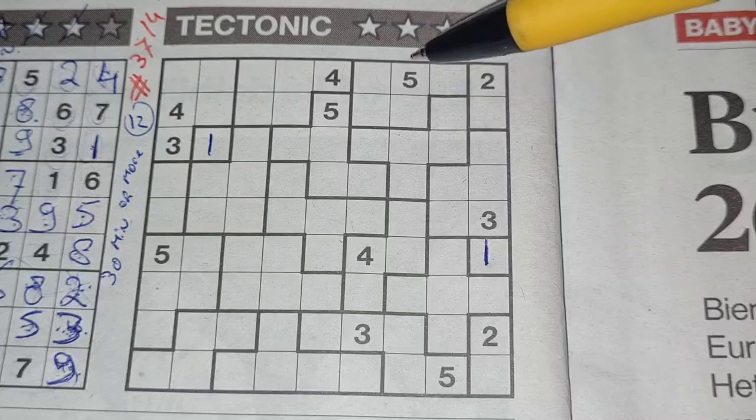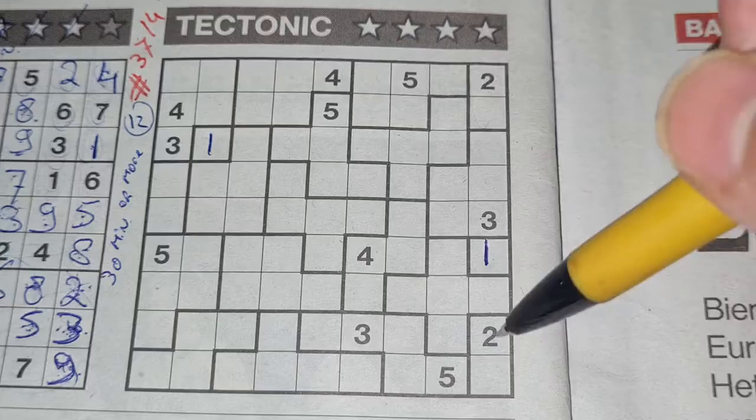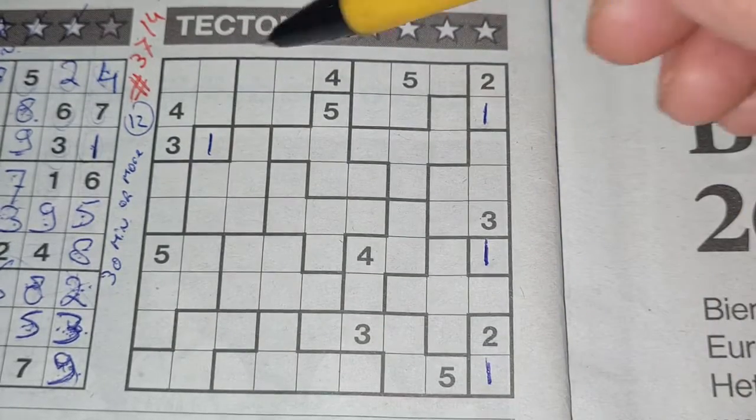Dual boxes. Do we have dual boxes in this puzzle? Here dual box, there dual box. The 2 is already filled in, so this box should be also a 1. Here also a 1. More dual boxes.